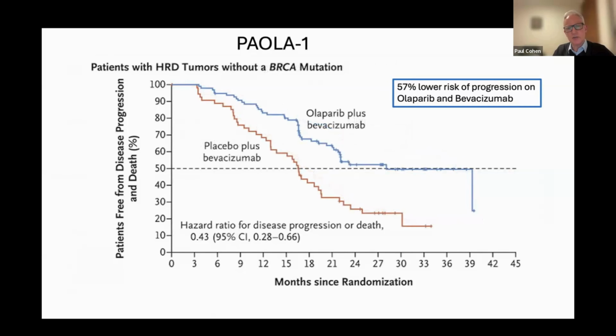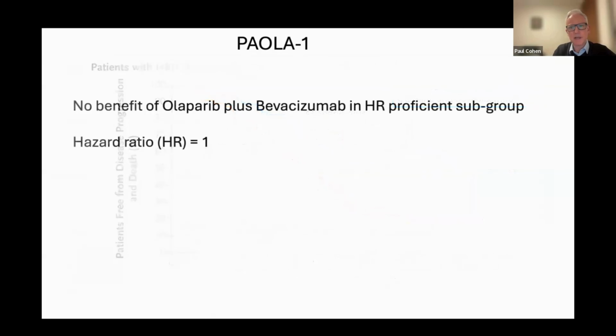These were patients whose tumors were homologous repair deficient but did not have a BRCA mutation. And again, a very significant benefit of 57% lower risk of progression if you had an HRD tumor without a BRCA mutation, but you were randomized to olaparib and bevacizumab compared to patients on placebo. Importantly, when they looked at the patients whose tumors were HR proficient, there was no benefit of olaparib and bevacizumab.